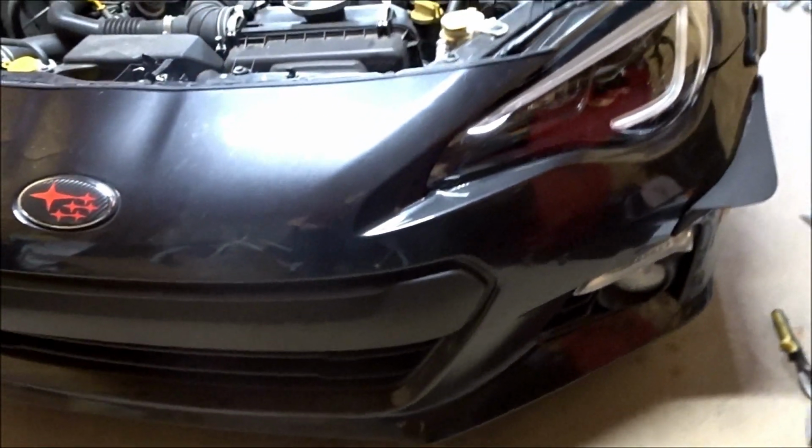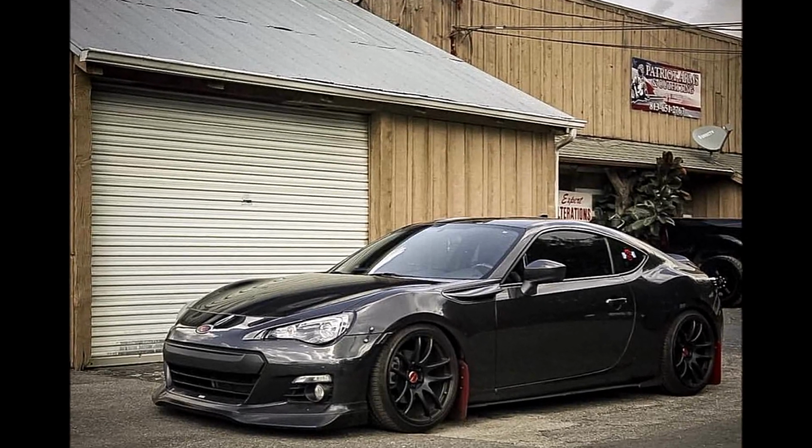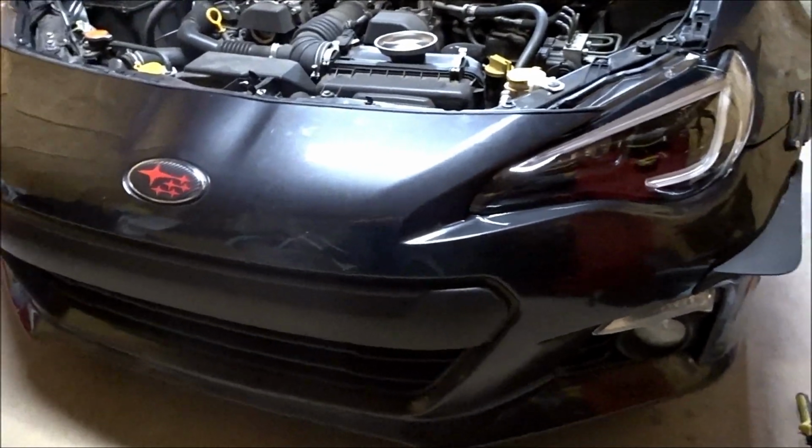And I also have no front lip on my car still. By the time I hit that tire and it ripped off my whole front lip. And I'll be getting one probably within the next couple of weeks, there's no rush. But I'm thinking about getting my gritty lip again. And I'll put a picture of how it looks like on my car right now. It was the most aggressive front lip I have on my BRZ. And I'll be putting that on the car in the next week or two.